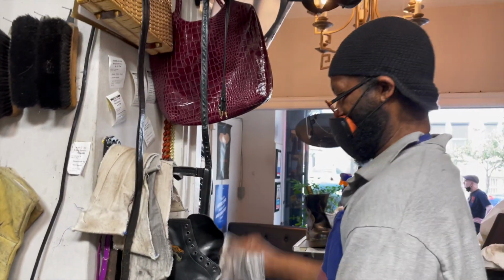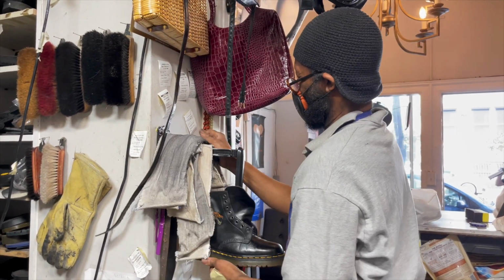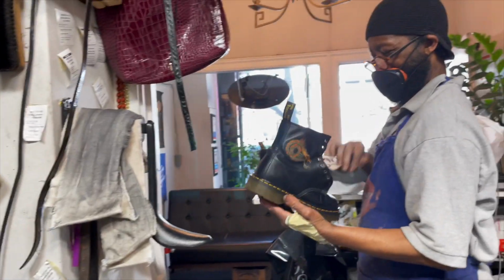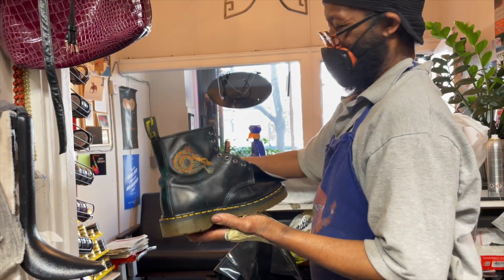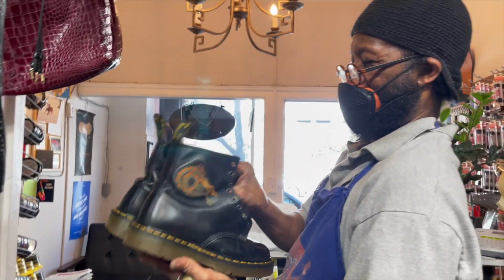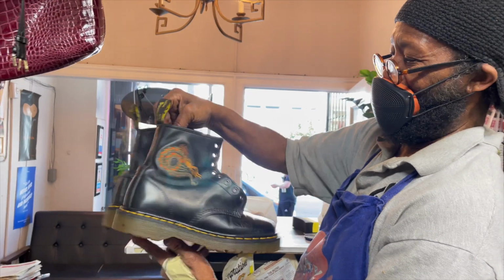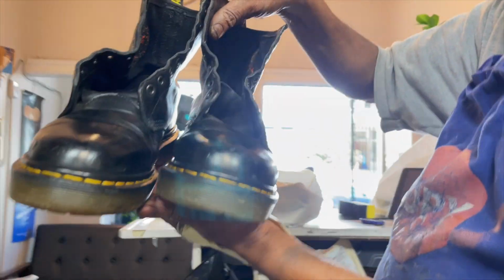Which is amazing. This is, I guess, all the laces in this one right here. Okay, yeah, good. All right. Yeah, huge improvement, man. It helps, you know. It gives them a little bit of life. Yeah, new laces, and they're gonna be good to go.